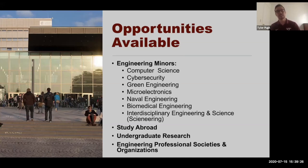And if you're interested in learning more about the abroad programs that Virginia Tech offers, you can go to the Global Education Office. The Global Education Office at Virginia Tech will have all of the available resources that you can look up.